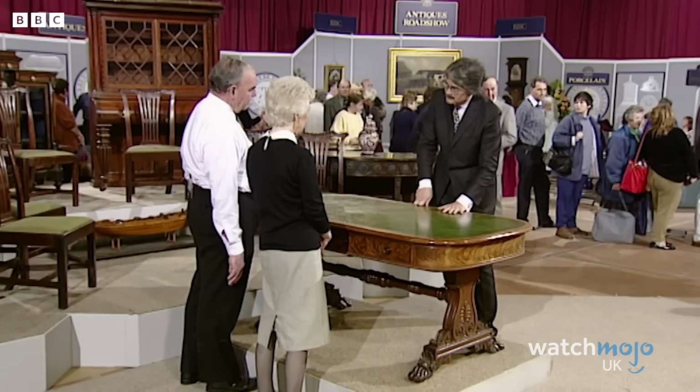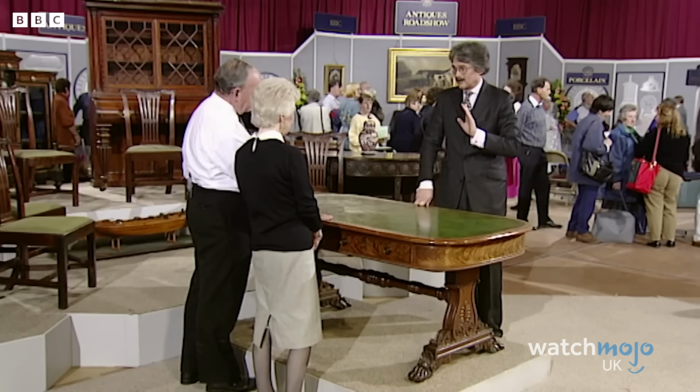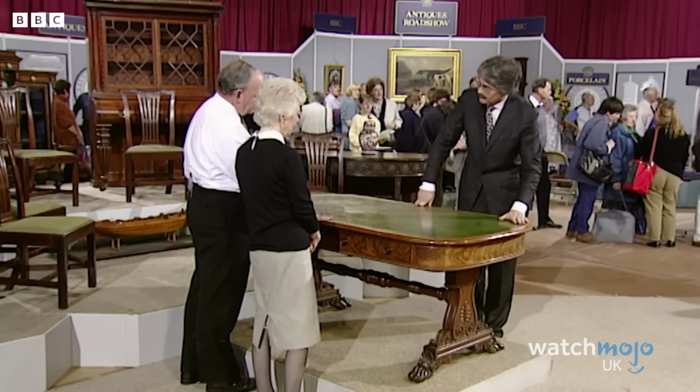It's a working table. The wife pins all the blame on her husband for not looking after it properly, but the big problem was that the people before them had cut into the solid top to add leather detailing, making the value plummet. Because somebody has, I'm afraid, made a big mistake with this. This was never designed to have a leather top.